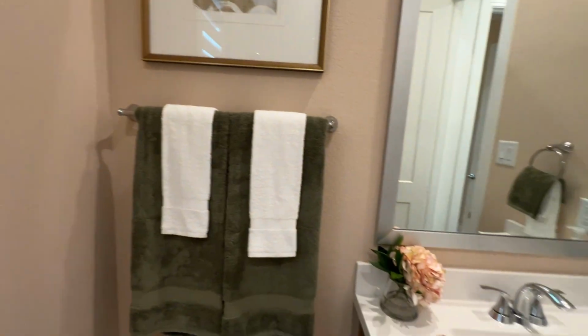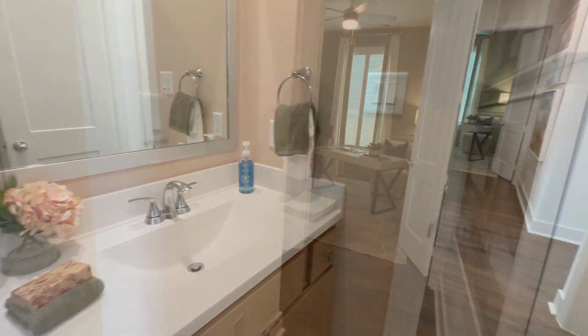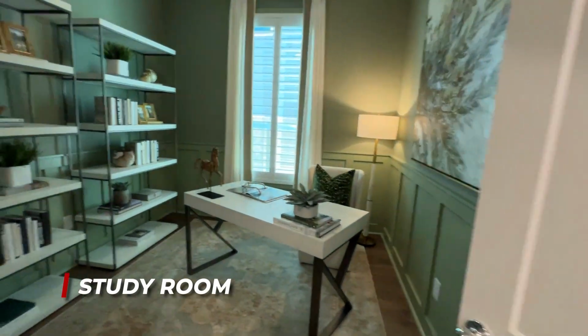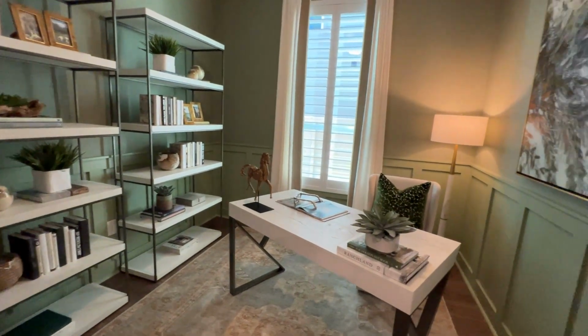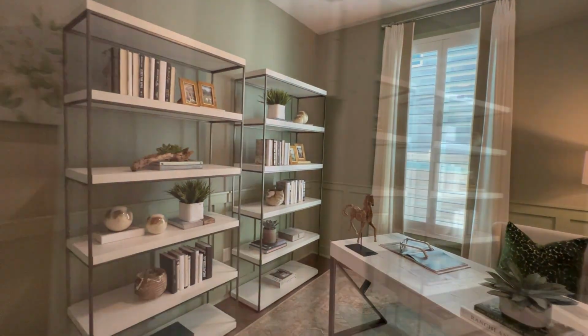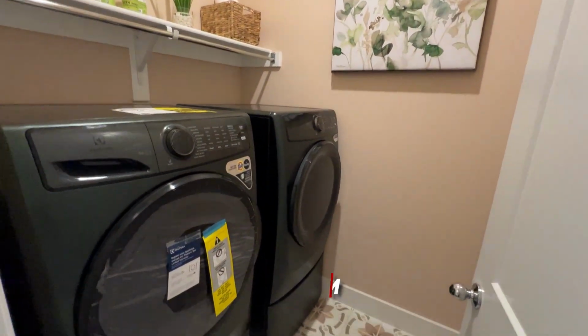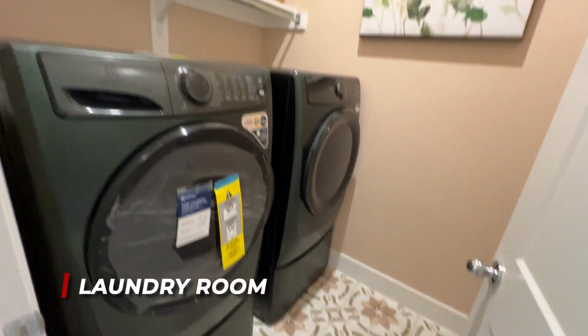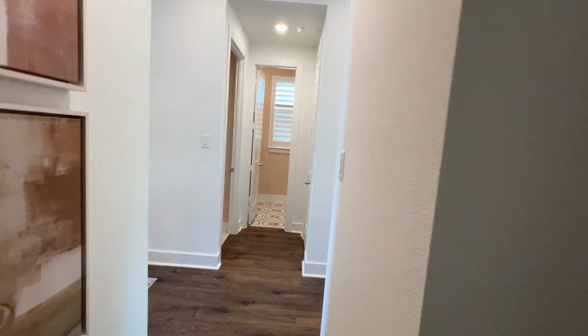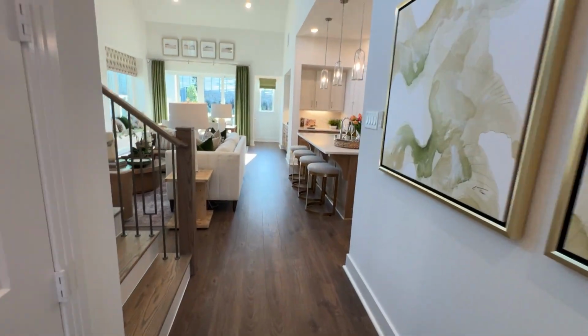Then you keep walking down the main hall, and to the right is another hallway. That hallway takes you into the study. It's a really nice size study. It's perfect. You could make it a flex room, a playroom, whatever you want to make it. And then also around that hall is your laundry room. Now, it's not a huge laundry room, but it has everything you need in it, and it certainly is right there, so it's perfect. Then you get back to the main hallway.